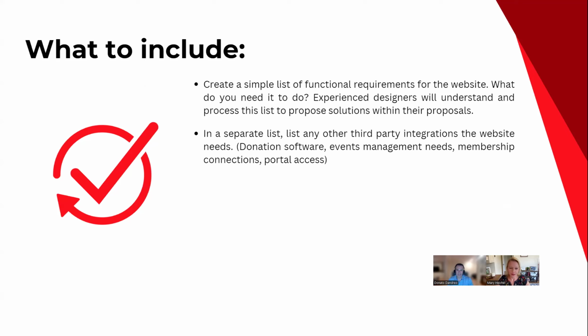On a separate list, list any third-party integrations the website might need. That's where there's different surprises that can pop up over the course of a project that you really don't want a vendor to leave out of a scope of work. How directly do you want it to integrate with your donation software? Is it just a link that goes to some other website, or is it something that really needs to be deeply embedded into your website in a way that might not be as out of the box or turnkey as expected? Even if you don't know how that would work, just saying that that's the level you want, then the vendors can tell you, A, if it's possible, and B, what could be the cost of that? And is it worth the investment?